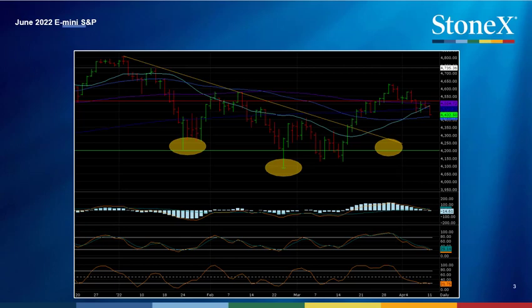Let's see if that holds up as a support level, or if we can break down through anywhere in this range. We're looking for the market to check up to create an opportunity to get long to the upside. Disregard the horizontal lines here. That was from a previous option trade that I had on the books that has since expired. Okay, so that is the June 22 E-mini S&P contract. Looking for a little bit more pullback before we get long this market.